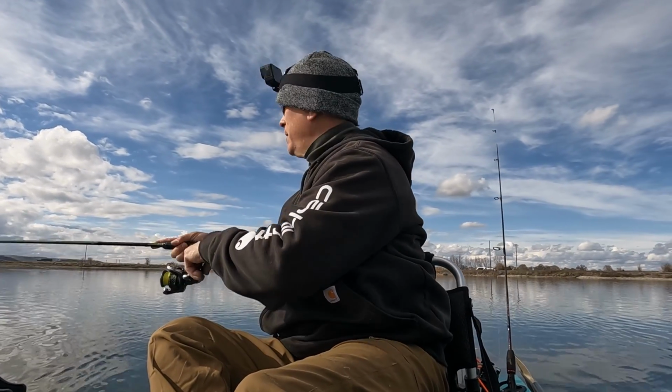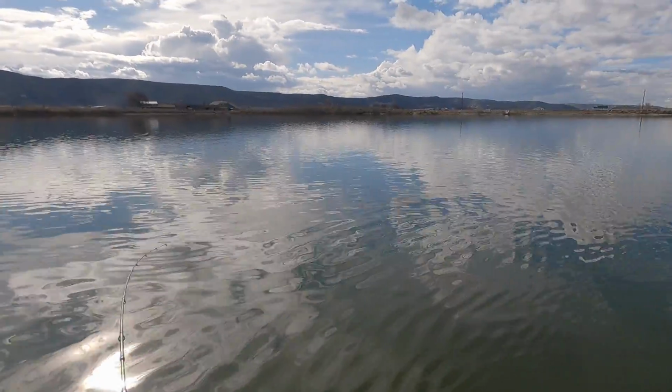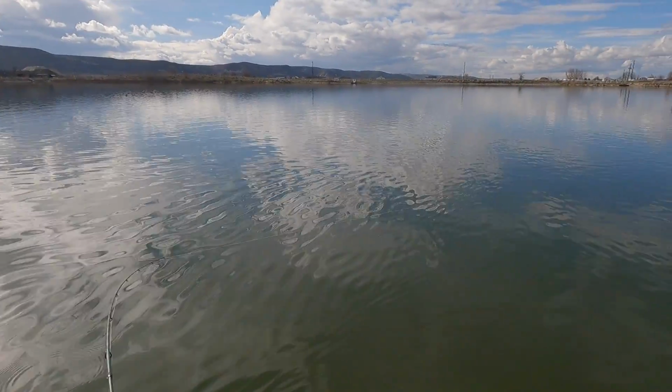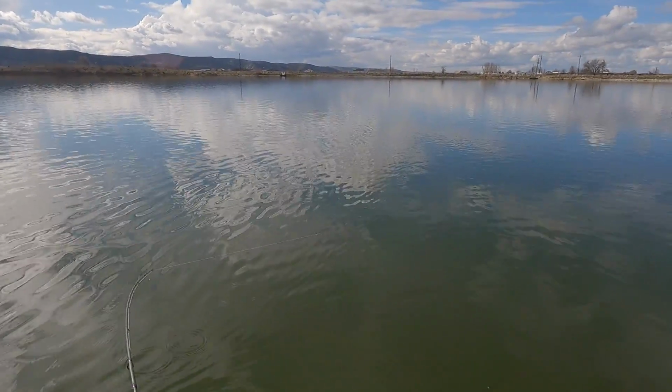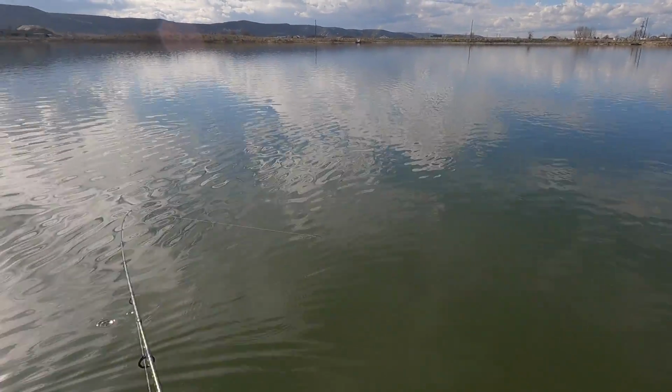Got one on the spoon. Finally. It's been about an hour. Something other than the crankbait. We got one on the orange Daredevil spoon. Come here.